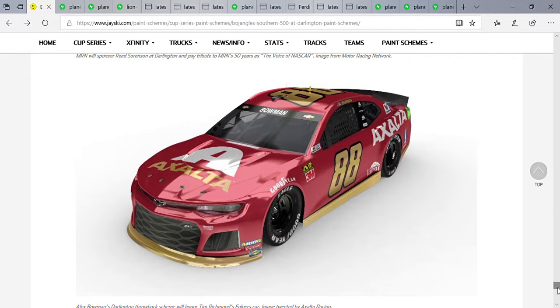Next up, my man Alex Bowman driving a Tim Richmond throwback to Tim Richmond's Folger's car. Folger's is the coffee. And I'm gonna tell you, I'm really digging this one. I just wish there was more detail on it. I do like the gold numbers, just like the 77. The splitter and the side thing here is all gold too. It just makes it look nice.